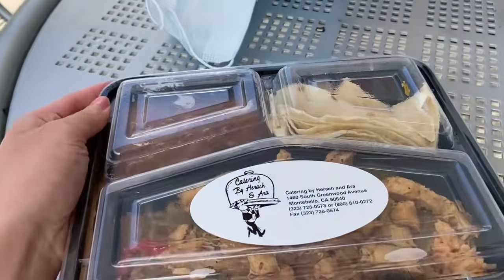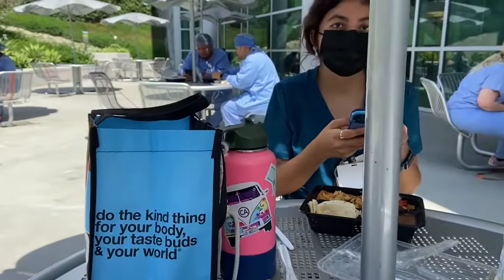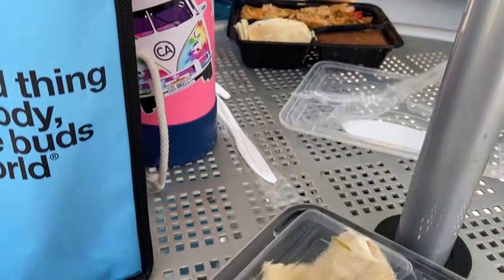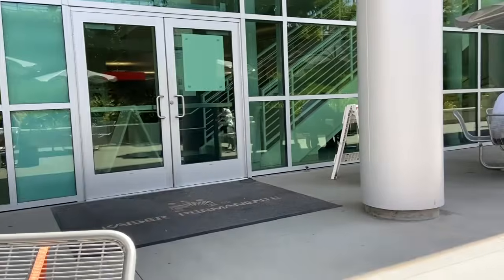Okay, so we just finished our first morning session in the NICU. So Alexis, hi. We got some free food at the cafeteria. And this is just the outside.